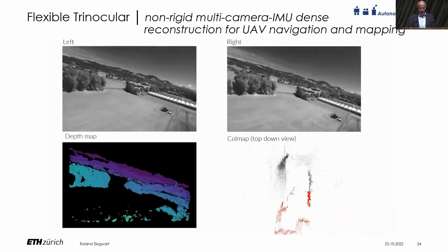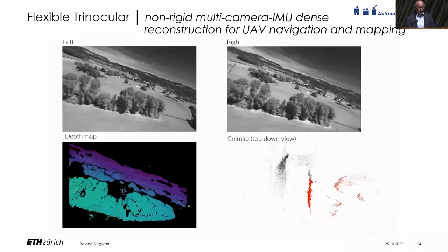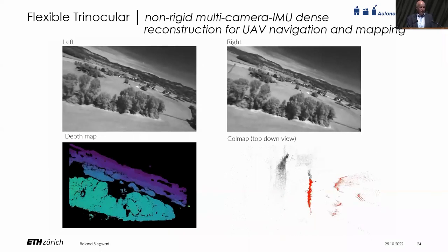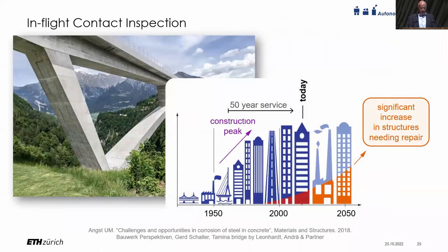Now, let me at the end also show a little bit where we are today and what are typical or interesting applications, especially for flying platforms which can interact with an environment. We all know that heavy infrastructure like bridges, but also big buildings, were constructed starting after the Second World War, around 1950. Most of these infrastructures are getting somewhat old, need maintenance, need regular inspection, so that we don't have disasters, bridges collapsing, which we have seen in the last years.